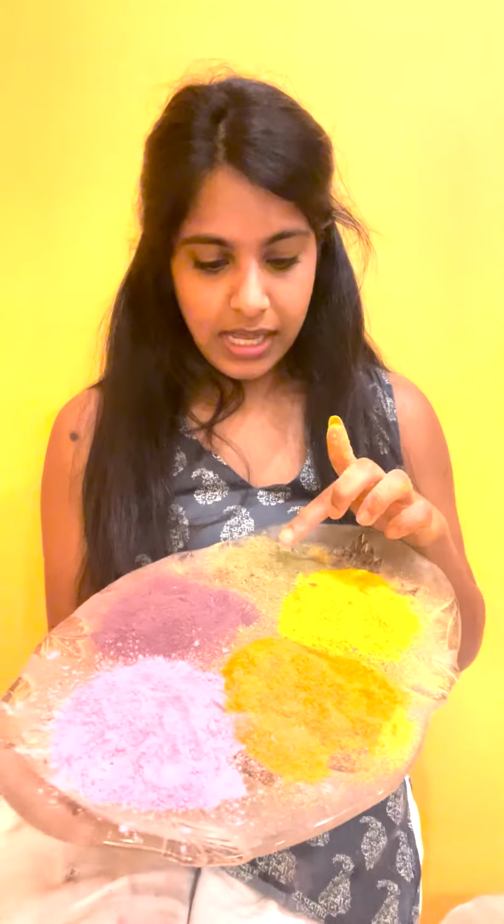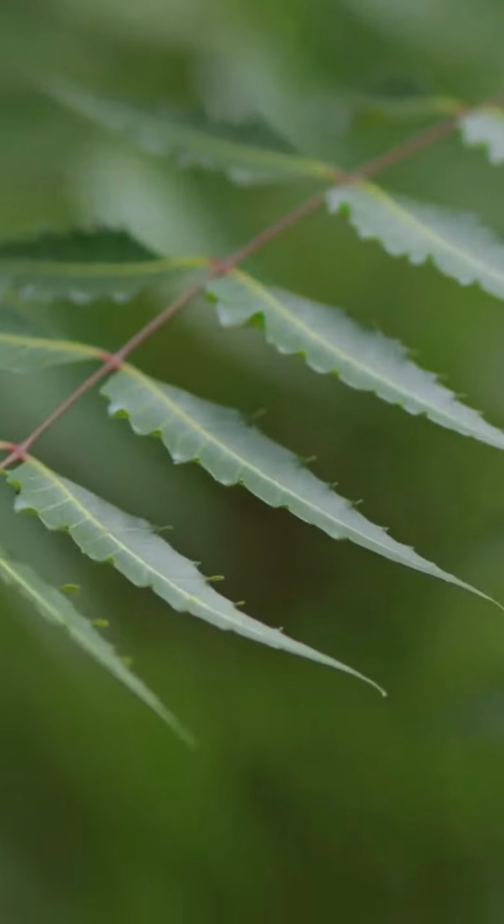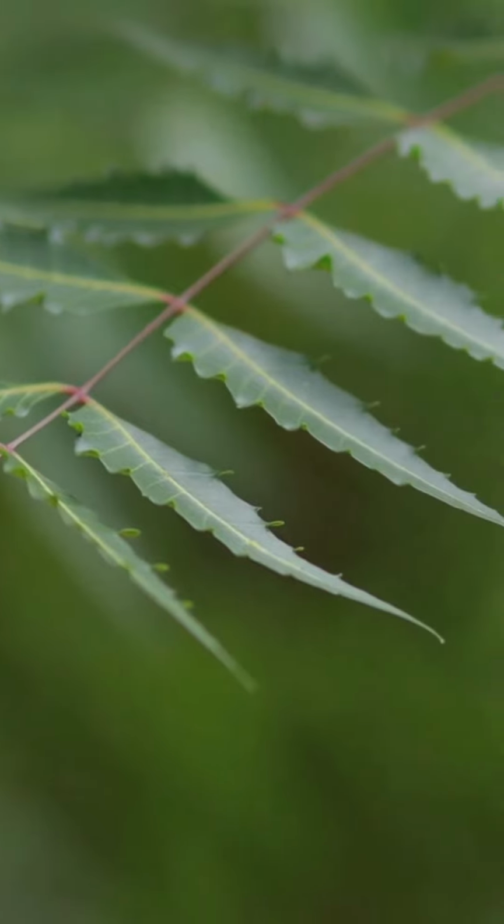The next one is the green. The green is actually made of a mixture of leaves, so it has neem leaves and tulsi leaves in it, and a little bit of haldi as well. So, you know, tulsi has so many medicinal qualities, as does neem. And just together, they smell so good. They literally smell like spring has come to your house. So I can't wait for you guys to try this one out.